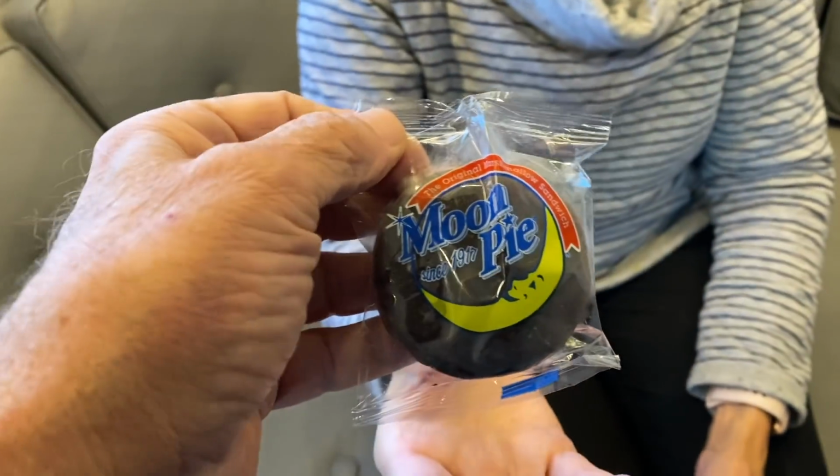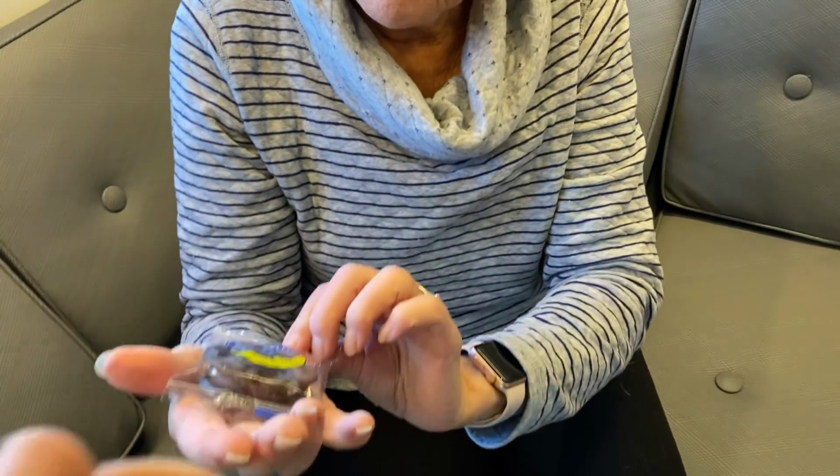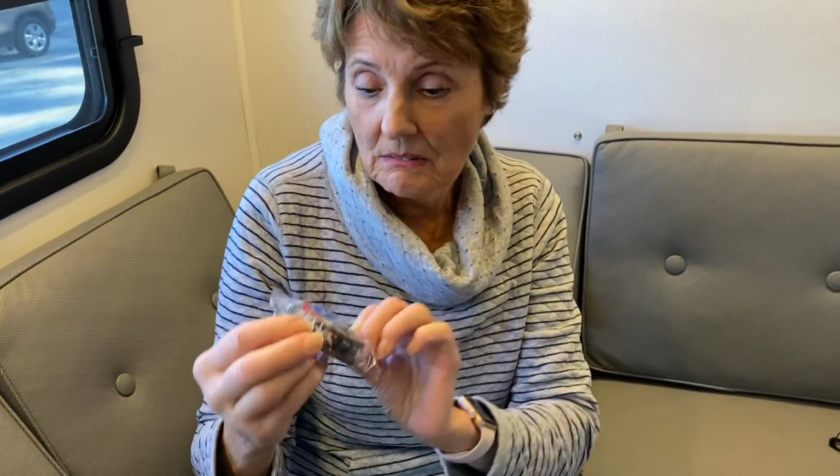More, because an RC Cola goes hand in hand with the moon pie, and I brought you a bunch of these. Now these are minis, but the original moon pie was about that big around, and it was to fit in the lunch pail with the RC Cola. So are you ready to try the mini? All right, so here, try that. Now this is a mini moon pie. Yeah, the original are bigger.